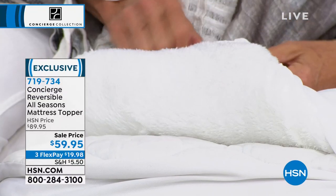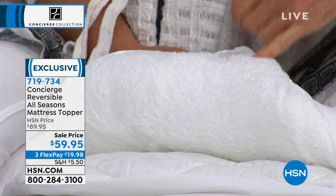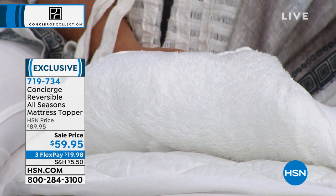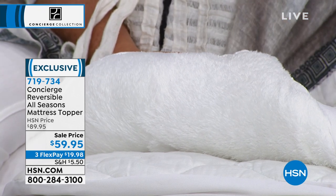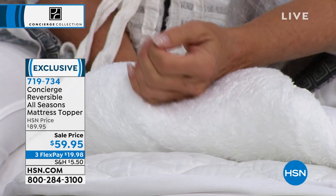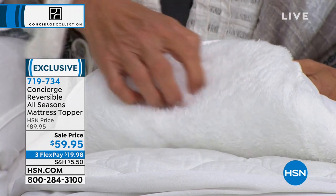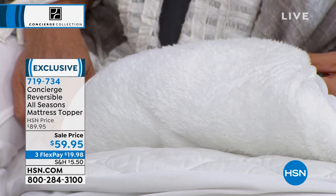Happy days. Okay, I've got to tell you, we sell so many Sherpa mattress toppers. And again, they don't have that personality, like you're committing to the warmth of a Sherpa style mattress topper, right? So now you're getting that beautiful reverse. That's just heavenly. That's just snug as a bug in a rug on a really cold winter day.